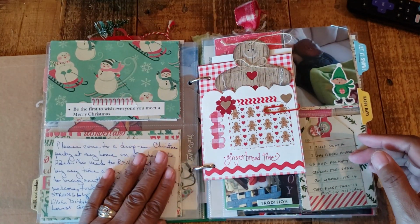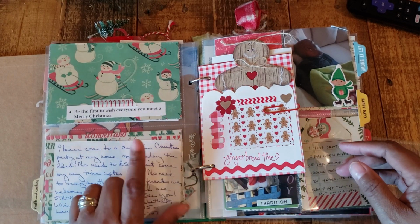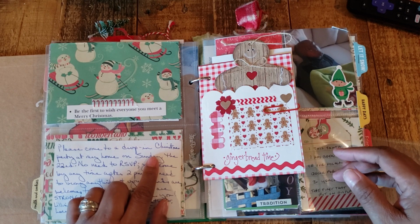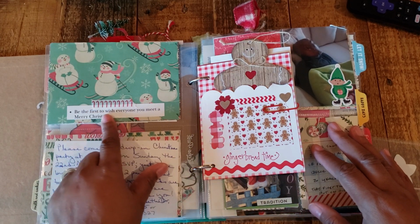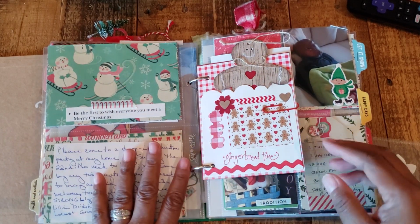This page right here is just an invitation to a party that I was invited to. I did not get a chance to go only because it was raining so bad. I mean, thunderstorm, pour down raining. So I did not venture out to go to the party. And this one says, be the first to wish everyone you meet a Merry Christmas. And I really did try to do that.